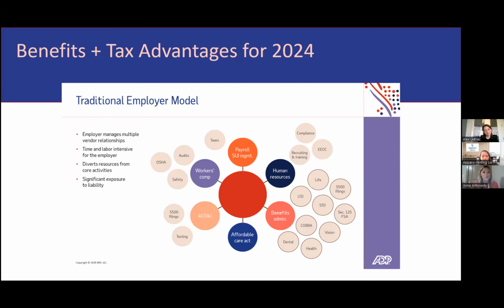So you probably have a specific person handling HR and doing all the things: compliance, recruiting and training, all of that good stuff on a day-to-day basis. Your benefits administration, that's obviously a huge piece of an organization. So they're probably handling the benefits administration, any 5500 filings, any vision, health, just really making sure that everything's buttoned up and that everyone's getting enrolled, that you guys are really strategizing for your benefits on a yearly basis. Affordable Care Act, depending on how big y'all's organizations are, that's something that you'll usually have to go through. 401k, workers' compensation, really dealing with OSHA, handling the audits, really making sure that your organization's up to the risk and safety standards that y'all should be at. And then, of course, your payroll.